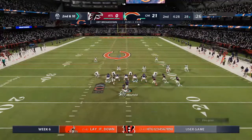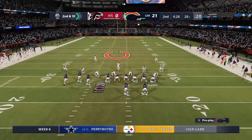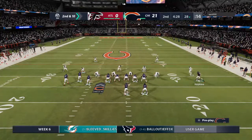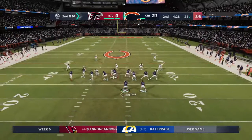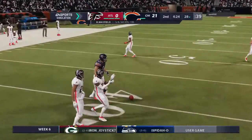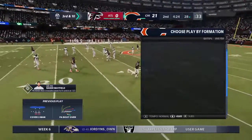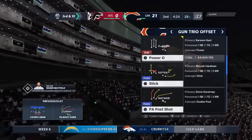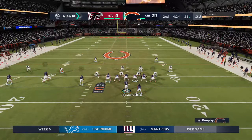So after the incompletion on first, now 2nd and 10. Mayfield on play action. And that is incomplete. A lot of force bearing down on him there. He could not hang on. It's 3rd down. And that's one of those plays where it's hard to keep 2 eyes on the football when you know the contact's coming, let alone getting 2 hands around it, hugging it to your body, and absorbing the hit, even for those big tight ends who you would think could absorb that contact.